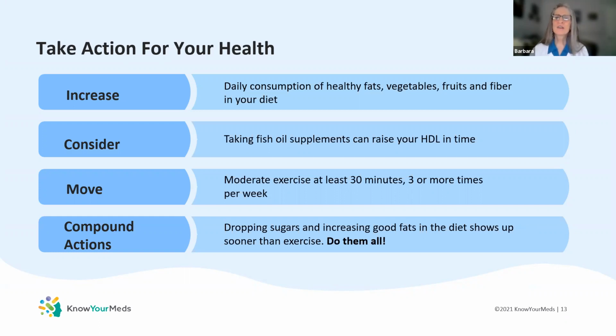You may consider taking fish oil supplements. You want to keep those refrigerated and take them after a meal in the evening for best absorption. And over time, those can impact your HDL. Moderate exercise. Remember, the goal is 30 minutes. Start with 10 if that's what you can fit consistently in your life. Start wherever you can, and then you can build from there. Dropping sugars and increasing the good fats in the diet shows up sooner than exercise. Do all of these things, and I can assure you, you will have benefit.